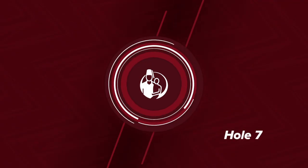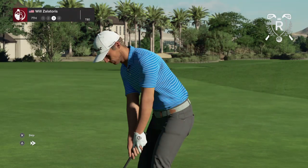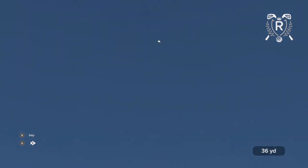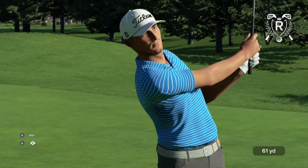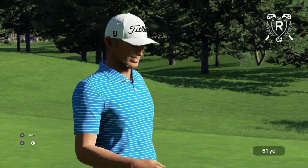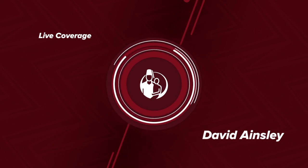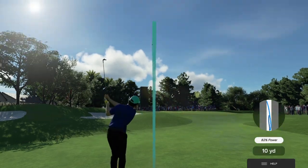Now let's switch our attention to Will Zalatoris. Now, who'd have thought we'd see this? He is behind his rival. Can he do the catching up that's necessary? Oh, it's in the hole and for birdie. And that'll be a big boost to his standings on the leaderboard. Sitting at 6 under for the day. Currently tied for 10th place.